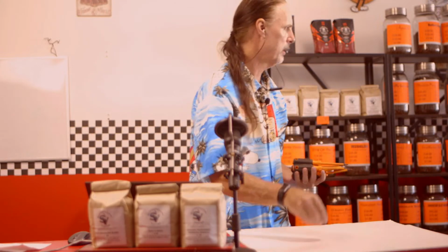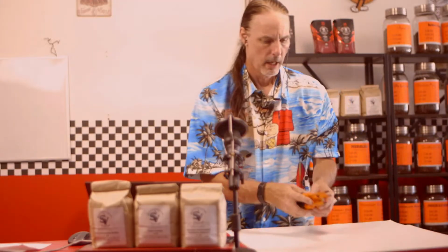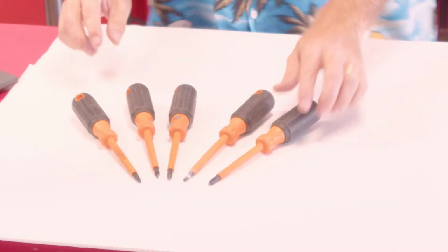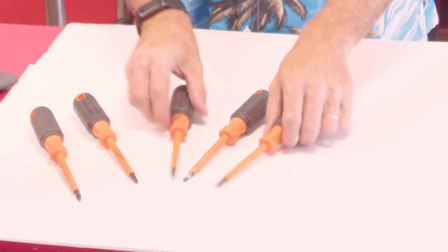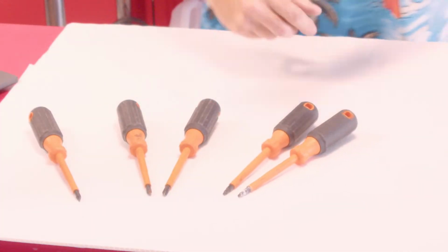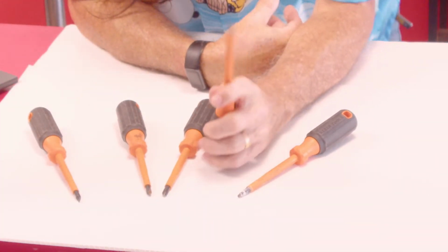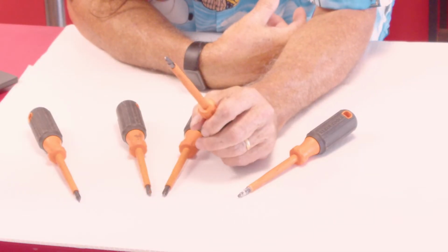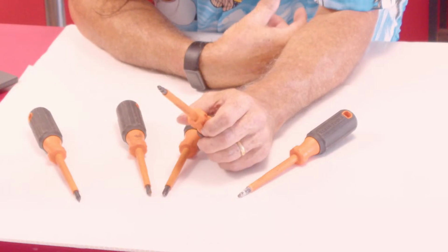I got a bunch of good tools to go through today. Forgot how many there were. Screwdrivers. Now, when you're working with electrical, you're used to the common, you're used to the Phillips, but what you're probably not used to are these here. These are square heads, and they literally are square.